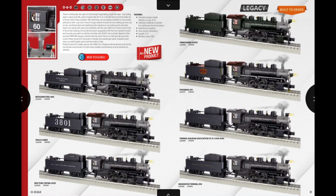So these are great for people that have small layouts, and these appear to be new tooling as well, like it says up in the top left. So I'm wondering if these are probably a former MTH tooling as well. I'm guessing they are. But out of all these, the Strasburg 31 kind of catches my eye. Not sure if I'm going to pre-order it yet, but definitely one that I have my eye on.